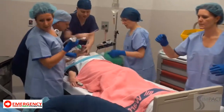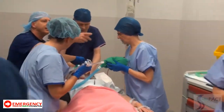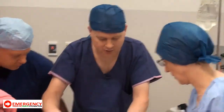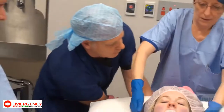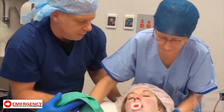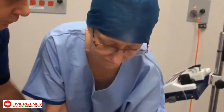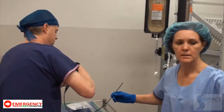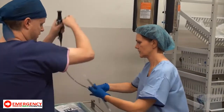Jen, can you open up the intubating scope? Yep, there you go. Can you do the scope? I'll just put a little on here. What size tube do you want? A 7. Just the rest of the intubating equipment. And can I have a straight blade? Straight, yeah. Fit it on.